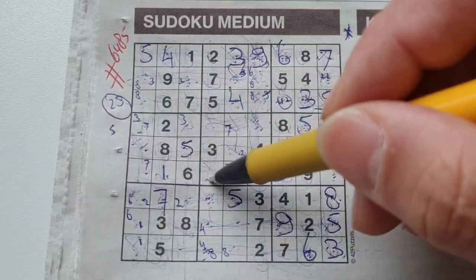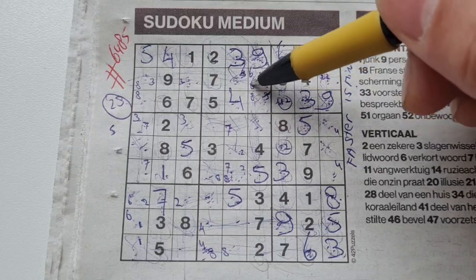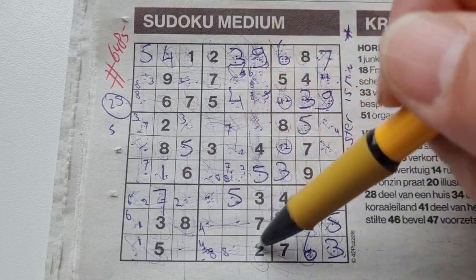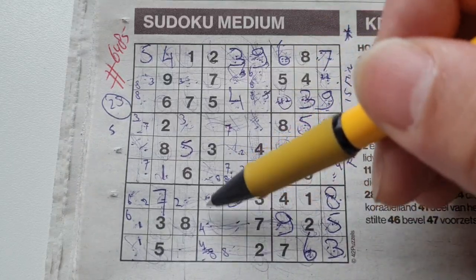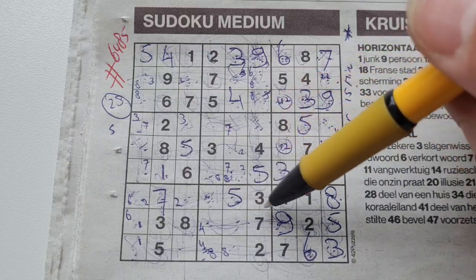Here we have an 8. Here we have an 8. That means that in this... Oh, yeah, of course. Need an 8 there. Need an 8 there. Okay. Need a 9. The 6 should be here. The 2. Nope. 3. 4. Need a 4.